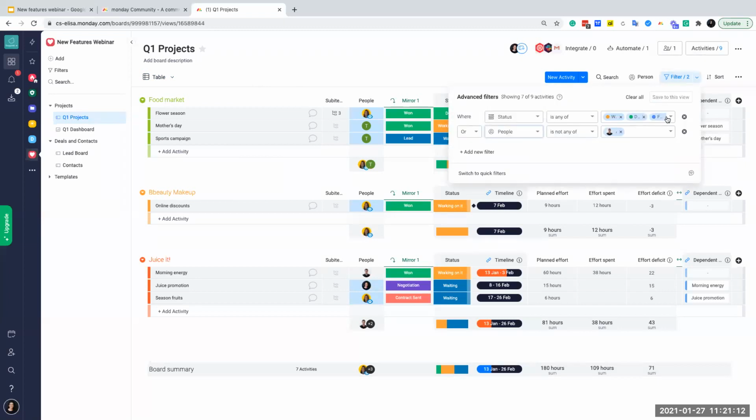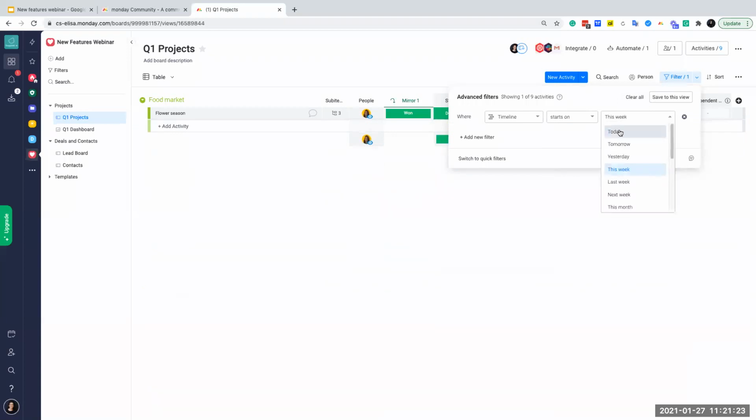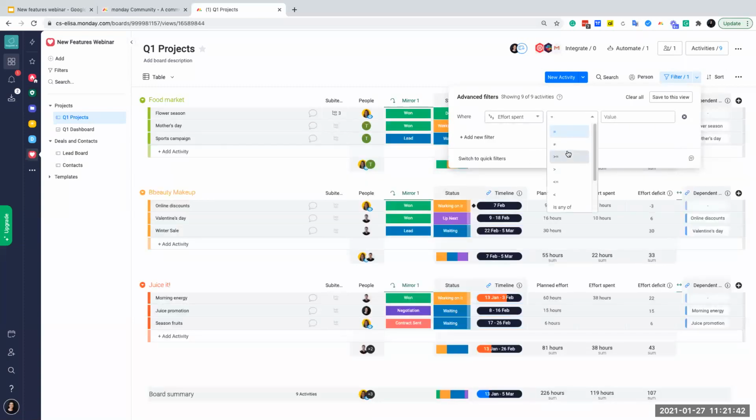Another great thing, specifically for dates, is that let's say I want to see items that start this week, or items that start today. There is none. Off the hook. Tomorrow, last week, this month, and so on and so forth. So there are really a lot of new possibilities here. The numbers one is also really great: equal, different, bigger, smaller, is not, is empty.